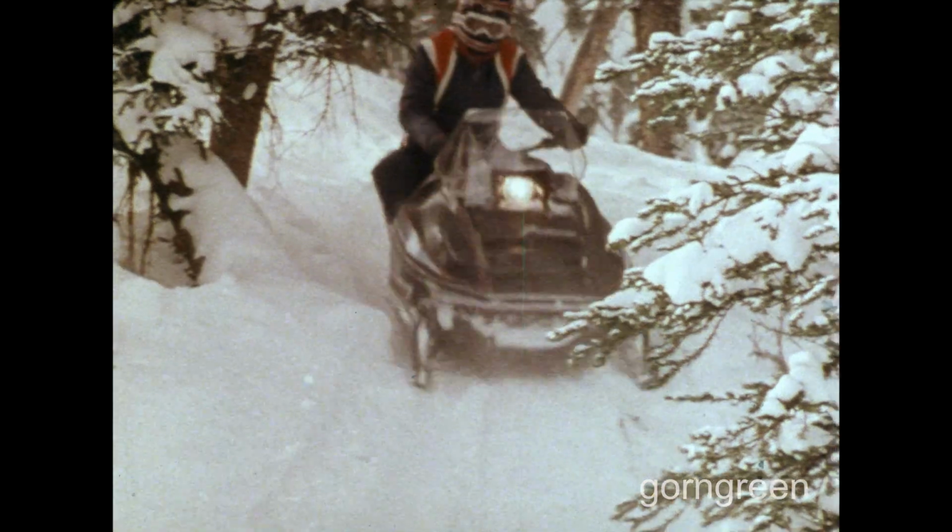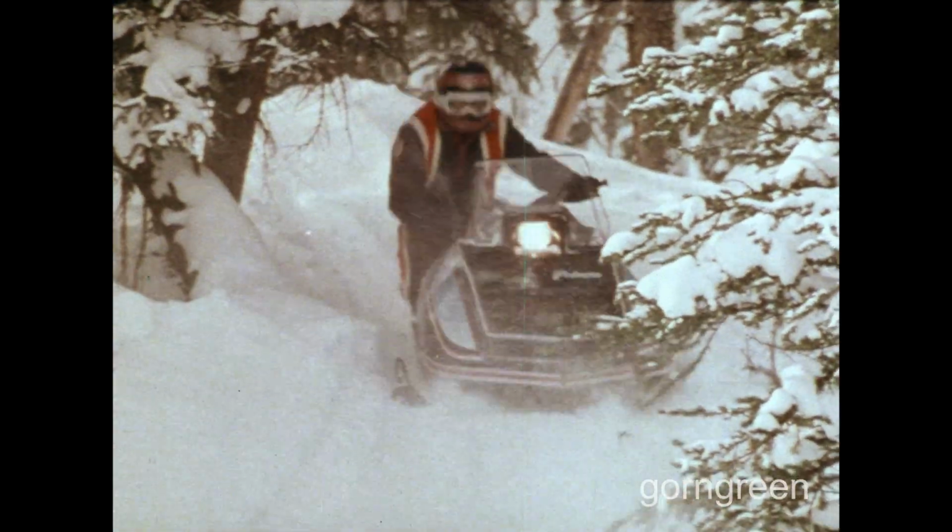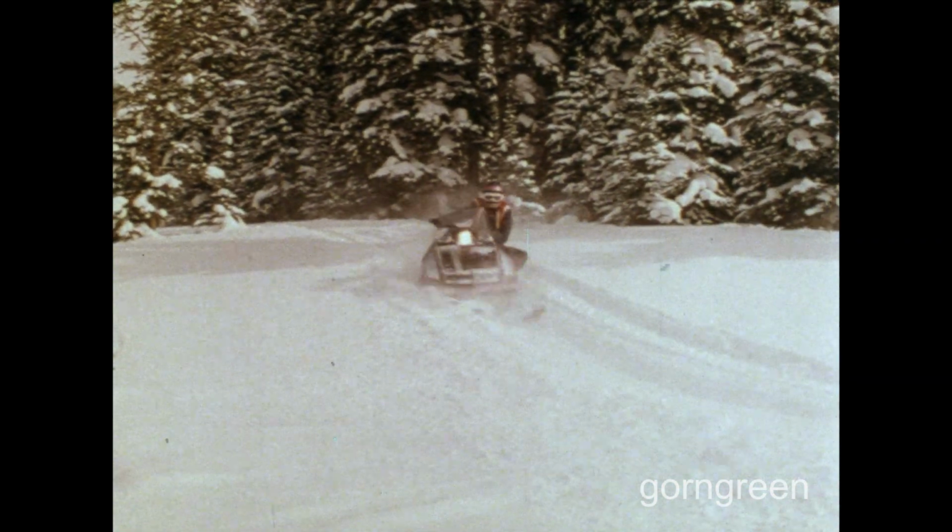Then just as quickly, they can tone themselves down and give you stability that stays with you on the tightest turn, and handling that'll take the twist out of the toughest trail and still come back for more. If you want this kind of performance, you want the 1980 Polaris TX, TXC, or TXL Indy. Believe me, they are real trailblazers.